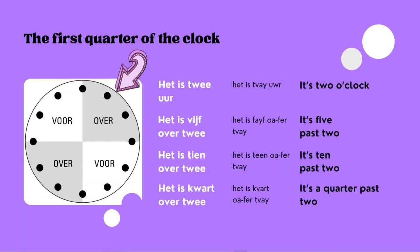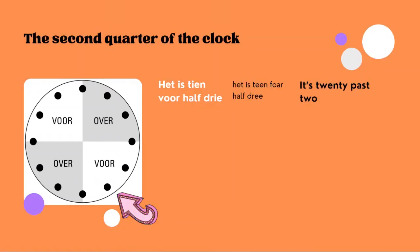Good. So that was the first quarter of the clock, which is not too difficult and very similar to the English one. But then the next one comes, the second quarter of the clock. In the second quarter, we actually speak towards the half hour. So it is 2:20 in English. In Dutch, that is, het is... 2:10. So literally that means it is 10 before 2:30, right? That is different than in English. So we look at that from a different perspective.